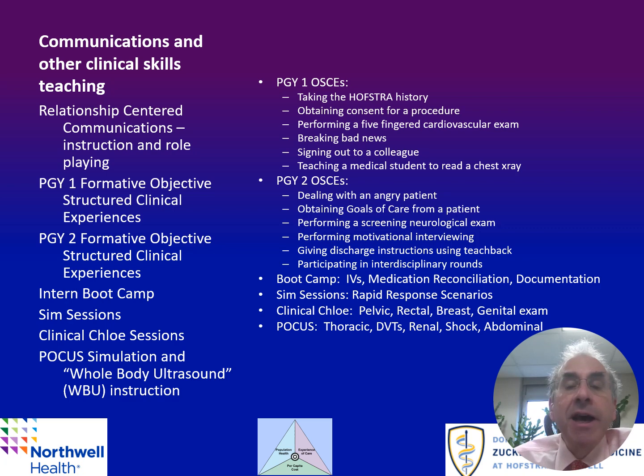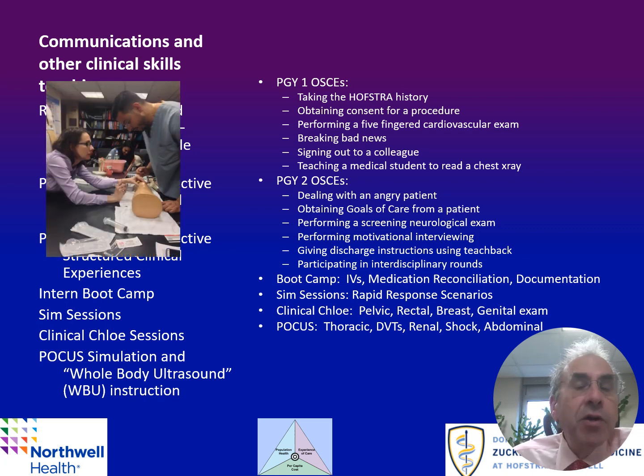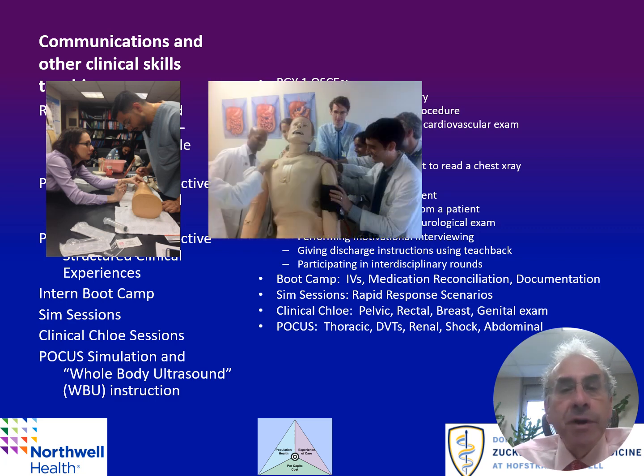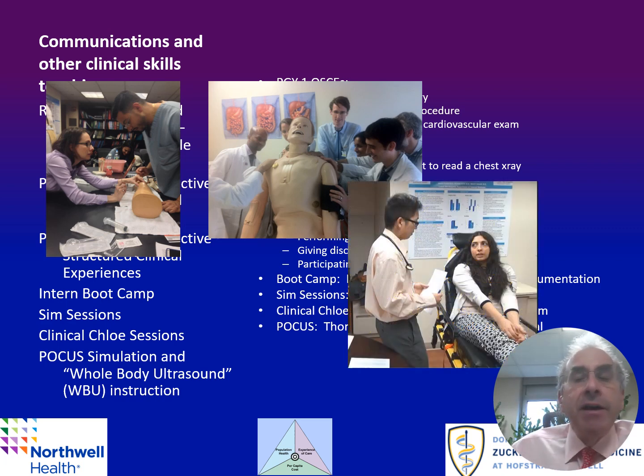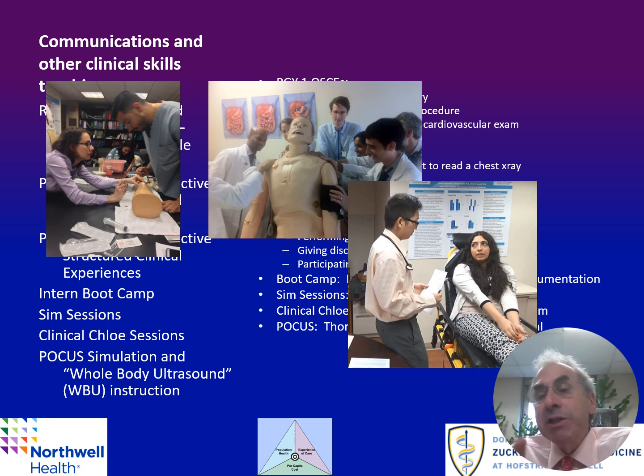Finally, POCUS has several sections, including thoracic ultrasound, the search for DVTs, renal ultrasound, a whole body exam having to do with shock, and an exam that's related to patients with abdominal pain. Here's a photograph of intern boot camp, learning how to do phlebotomy and IVs on a simulated arm. Here's a group of residents working with our simulation mannequin. Here is a picture of one of our OSCEs in which our senior residents play the patients.